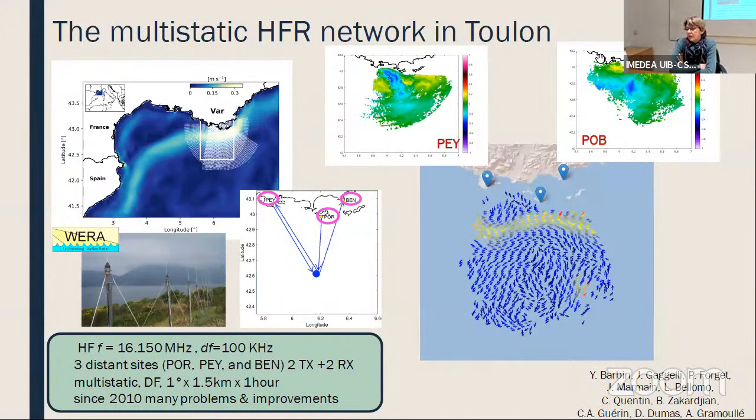So HF radar is a remote sensing system. It works as an antenna emitting an electromagnetic signal, which is reflected by specific waves, the waves that have half the wavelength of the emitting frequency, according to Bragg's theory.